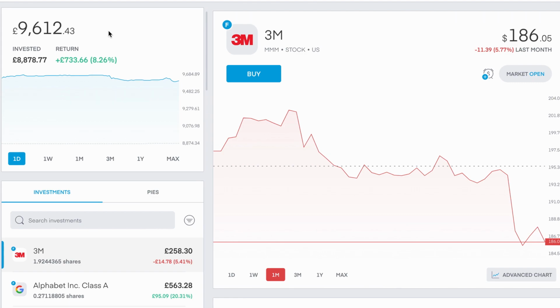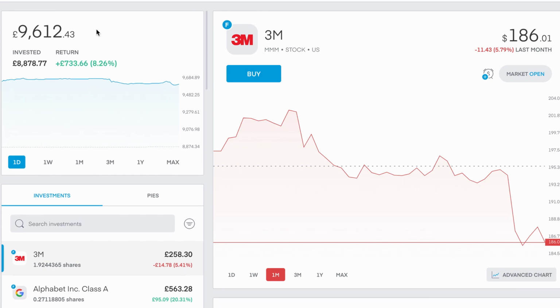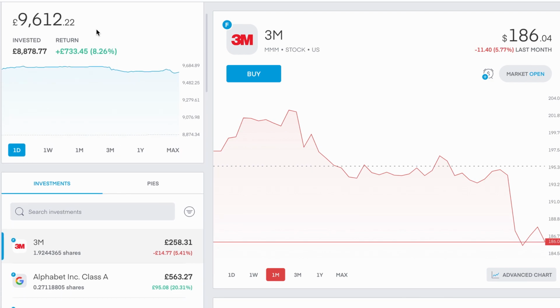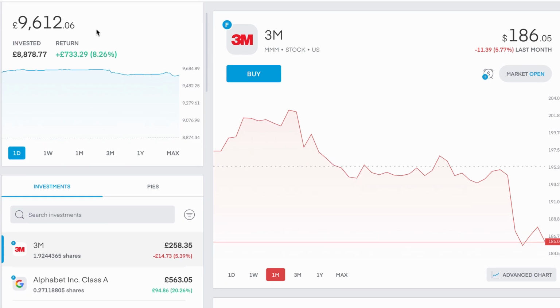So first up, the portfolio is looking at 9,600 quid right now. It is currently 8% up, 733 quid. I haven't added anything into this over the last couple of months, because I'm still paying off that tax bill that came in unexpectedly, but that's paid off now, and it means that from next month I can start dropping into this again. I'm probably going to look at putting about £1,000 into this a month if I can, to try and max out as much as I possibly can in terms of this ISA over the total financial year.